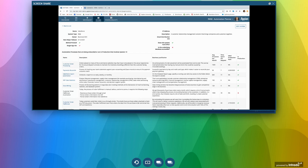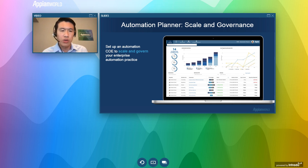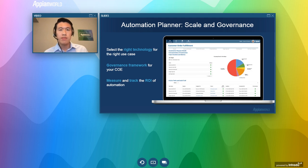All right, so let's take a little review and see what value this provides. So Automation Planner allows you to select the right technology for the right use case. We provide intelligent recommendations for you to be able to use the technologies for the purposes that they have. We provide a governance framework for your COE and also help measure and track the ROI of automation in an easy-to-consume dashboard to make sure that you can properly see the value that you are getting out of your automations.